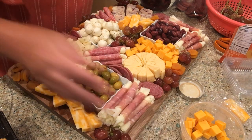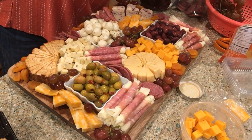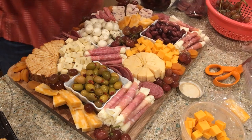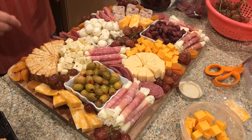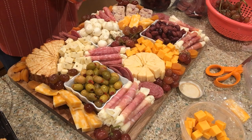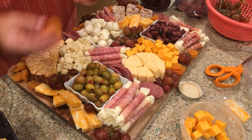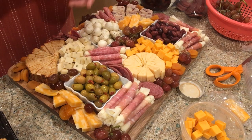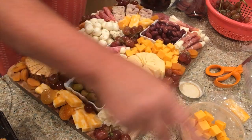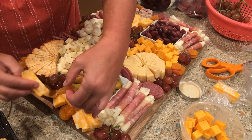Okay, and there we go. I'm gonna add a little bit of grapes over here. Just a small little amount. Tuck it in right there. Some dried apricots in there as well. Like these big soggy ones. Throw that there. A couple more in here. Not there. And there. And then you just go ahead in and fill in wherever you need to.